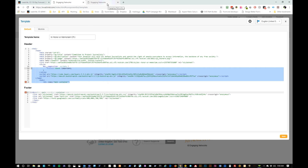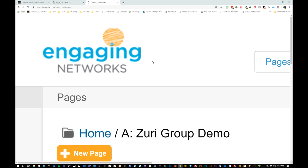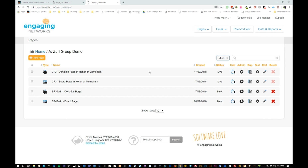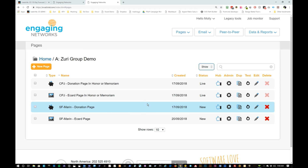And then we have two forms. We are going to show you the two other components. One is the donation page, and one is the e-card page. They function together to create the whole product, but they are completely separate in a way.